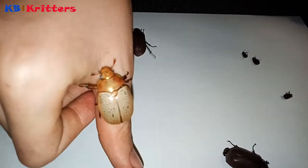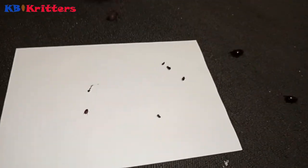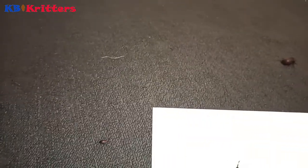Here is a close-up of a Christmas beetle. That one's more of a juvenile. The adults are much more shiny. They've got more bluey, greeny, purpley on them. They look much prettier. So anyway, yeah, the Christmas beetle just flew away, so all the beetles are now running everywhere. I'm over the other side of the room trying to catch the Christmas beetle.